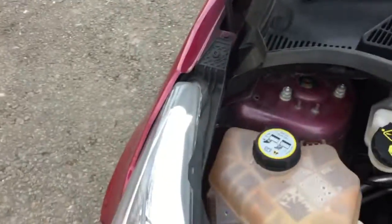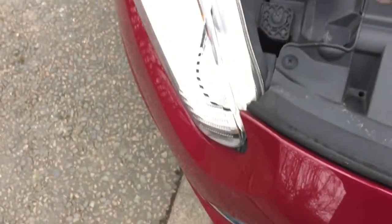Open the bonnet, it's already open. Get my fingers in the right place. There we go. It has not damaged the headlight, which is quite nice. Not too expensive anyway, but relatively clean in there. No damage obviously on that leg.